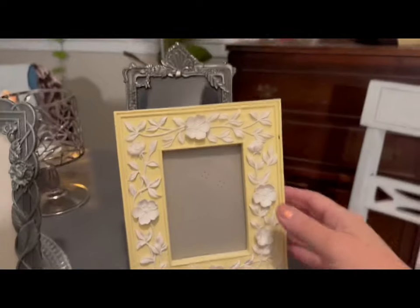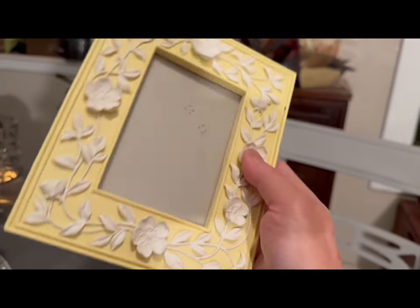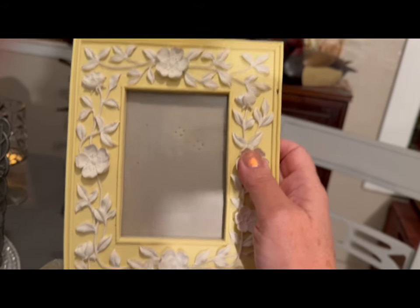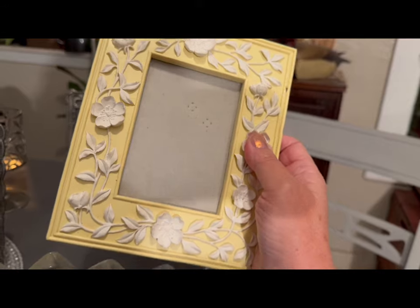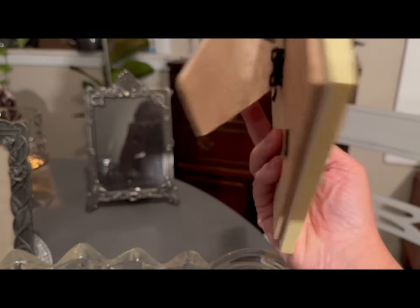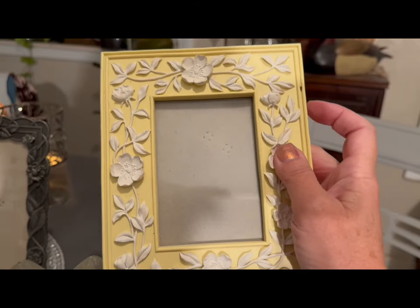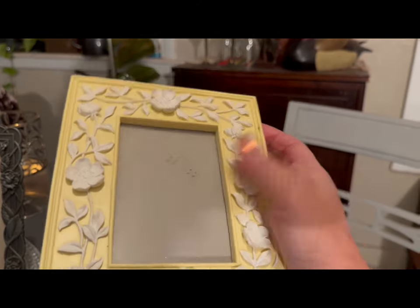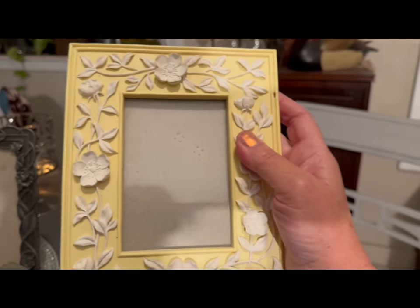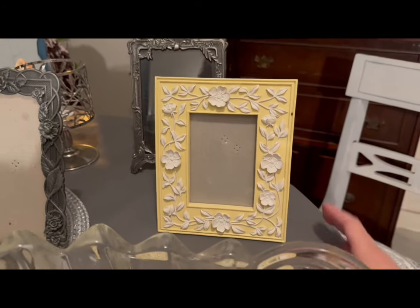I found this great little picture frame here. I think for one of my dark cottage sales, it's going to look really cute. It could go cottagecore, but I think I want to paint it. It's just a molded resin piece, but with the way those flowers stick up, I think it'll look really fabulous painted in a darker color and made a little spookier looking.